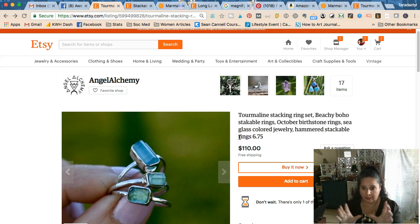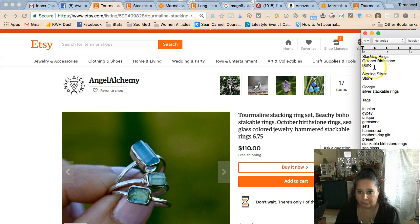It used to be that if you had stackable rings, stackable rings, stackable rings, stackable rings, you would get more value in Etsy search. Now it doesn't work that way. Now what Etsy's doing is it's acting more like Google. It's taking the first few words, which we want to have be super strong, and then it's pulling from all different kinds of places from the different parts of your title and tags. So we don't have to keep repeating those words over and over again. We do better if we have a variety of different words.